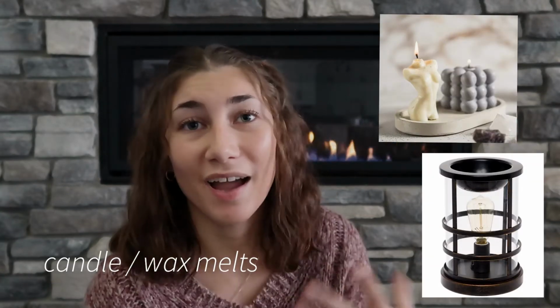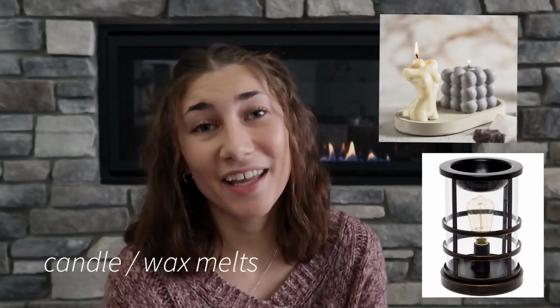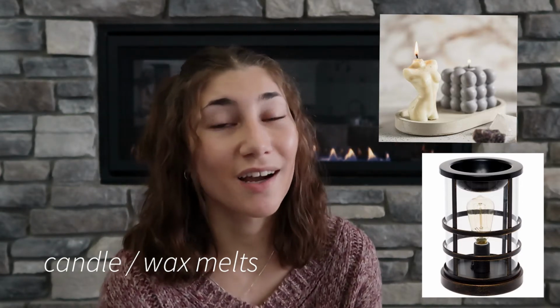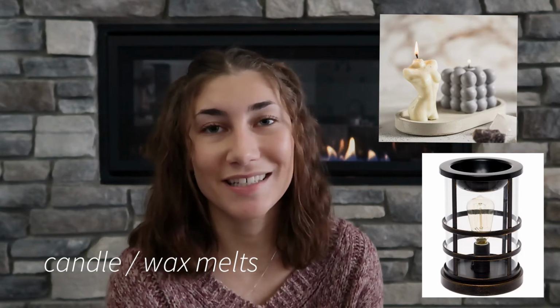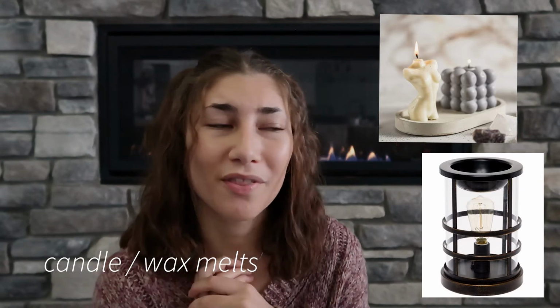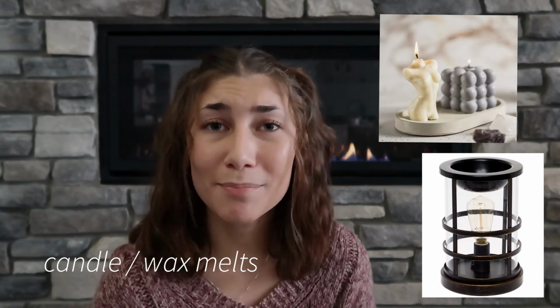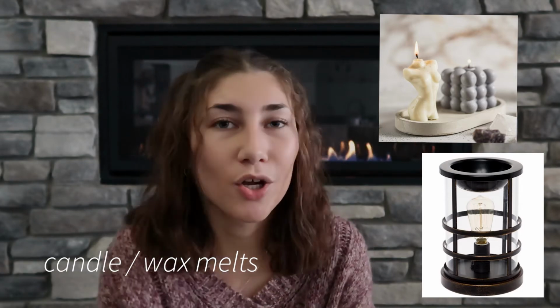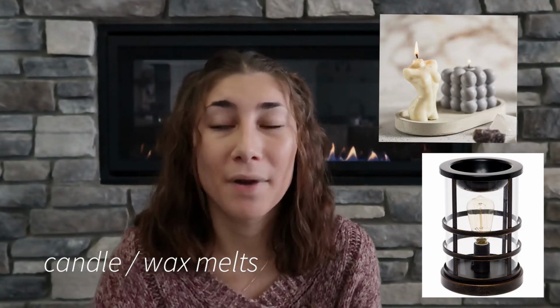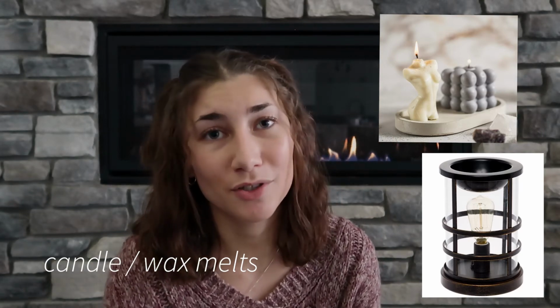Next, I have a candle or a wax melt. I have both of these. Love candles and I love wax melts. Candles, they have really cool ones, again on Etsy. Love Etsy, love supporting small businesses, but they have those cool bubble ones, or they have molds that people make that are really cool, or cool unique shaped ones. Those are cooler than just going to the store and buying a candle, which is perfectly fine too, but if you're looking for something more unique, I would do something like that.